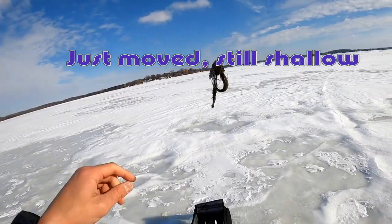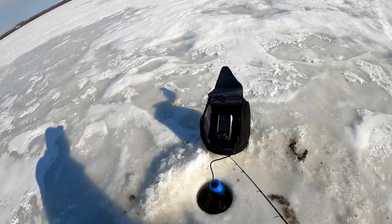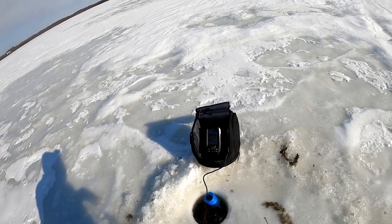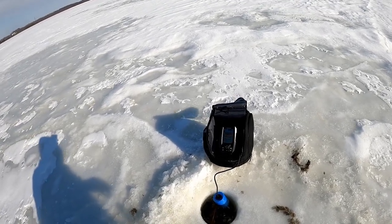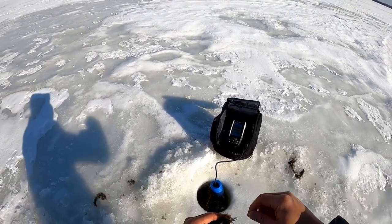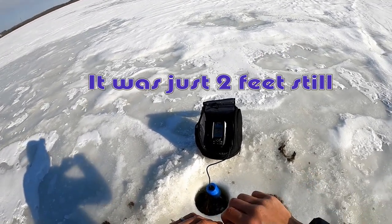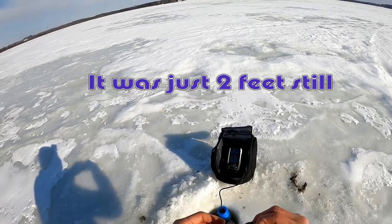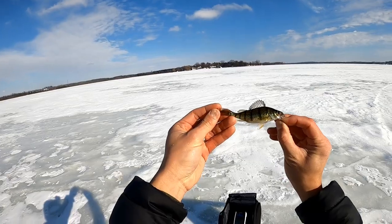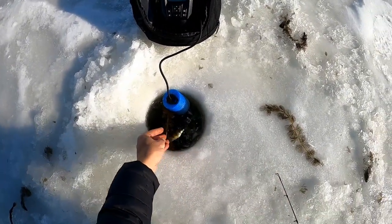Okay, well, first fish of the day, little perch. The reading is way off. I don't know what it is. Like, it says 1 foot sometimes, it says 6 feet another time. First fish of the day from Scugog, yellow perch. Let's let it go.